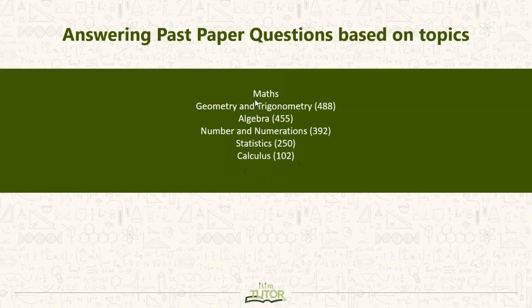So for you to succeed in JAMB mathematics, it's recommended that you start with, say for example, algebra. It depends. If you like geometry, then it's good that you start with geometry, especially if you are just 2 months away from the exams. So you can start with geometry and trigonometry and then move on to algebra.